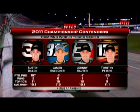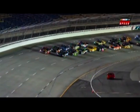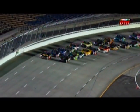Look at those fresh faces and Johnny Sauter. He's the veteran in that group. Those young guys have things under control at this moment. Johnny looks pretty young too, I think, in that picture. Let's have a fresh face. Fresh face, father of 2. Getting ready to get underway from Kentucky Speedway.